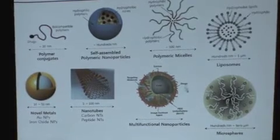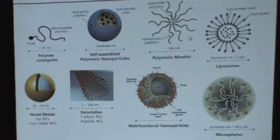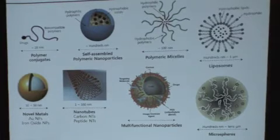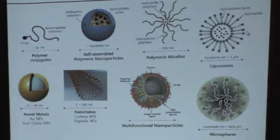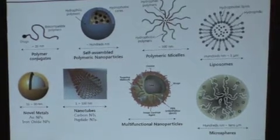Yeah, so a lot of polymer-based materials or self-assembled particles allow carrying drugs at different locations, inside, within, or on the surface of the materials. So then the loading efficiency is definitely very important.